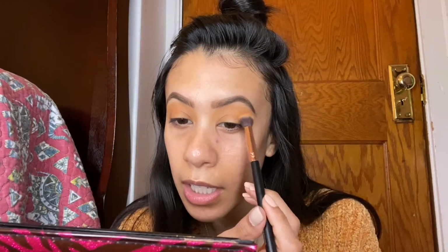I feel like this side is a little bit darker than this one, so I'm going to go ahead and add a little bit more.